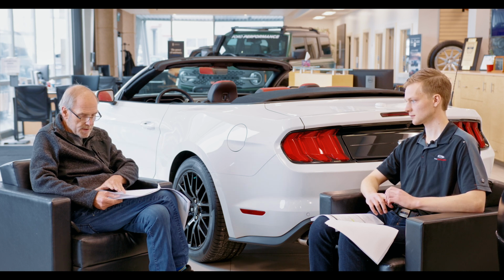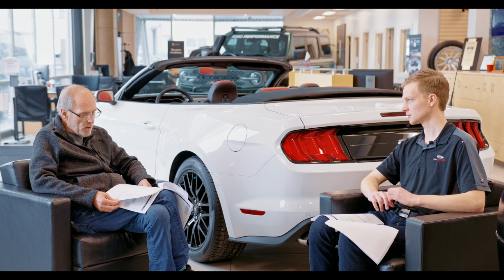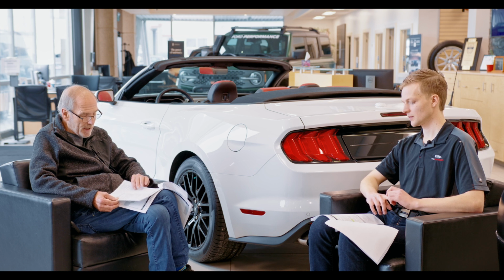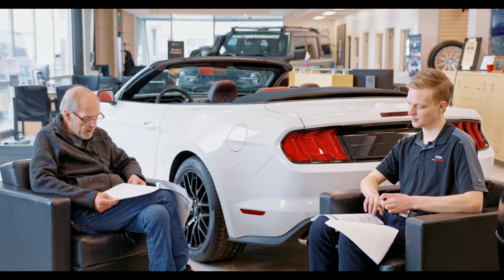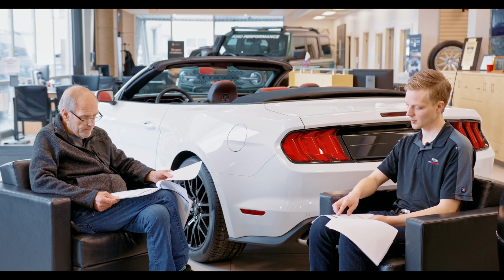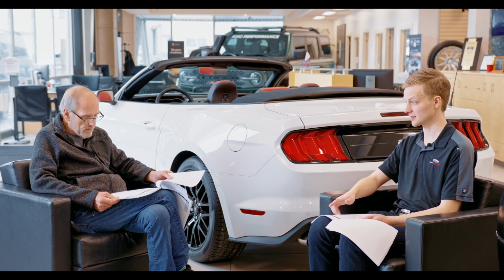But I guess what I'm asking is, if I don't get a performance package, I still get a 19-inch wheel. Yes. But it's not going to be like the Pilot Sport Cup 2 summer-only tires or anything like that. No. I don't even know if it's Pilot Sport Cup 2. I don't believe they're summer only, but it is going to be a little bit bigger tire. So you're going to get 255s instead of, I believe, the factory tire size, which is still going to be a 235, which is just too small.